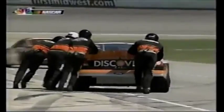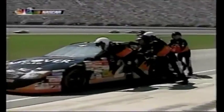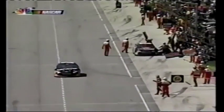Well, I think Todd Bodine ran out of fuel in the Discover car and coasted into the pits and is just now able to get it refired. And it's tough to get one of those cars fired up, too. Pushing that thing, it's 3,400 pounds.